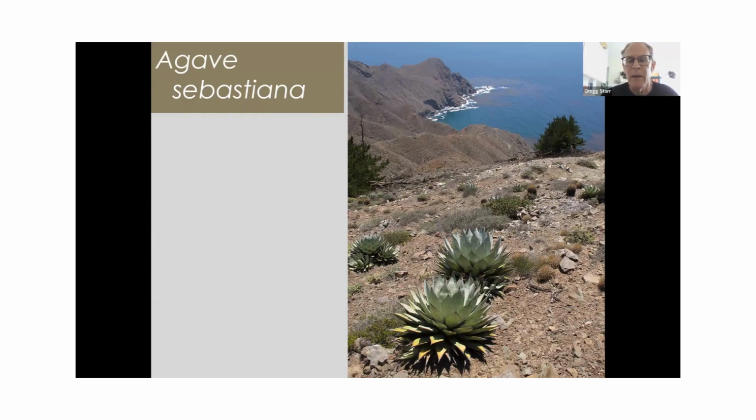So, more Agave sebastiana, and you can see a couple of Ferocactus chrysacanthus down here in the right-hand side of the screen. Now, the ones that I've seen on Isla Cedros have all been yellow-flowered. There are pictures of red-flowered ones that they say in the Ferocactus of Baja California that occur on the western side of Isla Cedros. Now, none of these were in bloom when I was up there, so I don't know if that holds true or not.